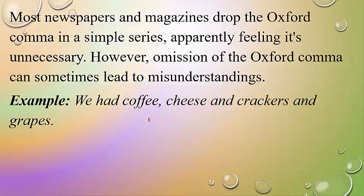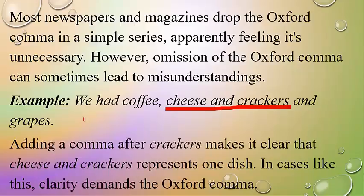For example, we had coffee, cheese and crackers and grapes. In fact, here, cheese and crackers are one series of words, and they are related, see? But there is no comma here, so these are confusing words. Adding a comma after crackers makes it clear that cheese and crackers represents one dish. I mean one dish with two kinds of food.